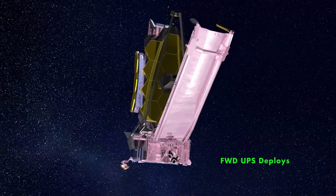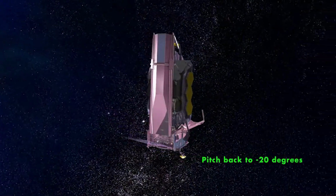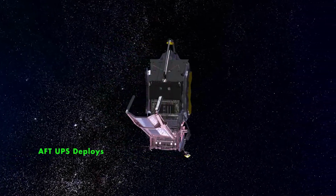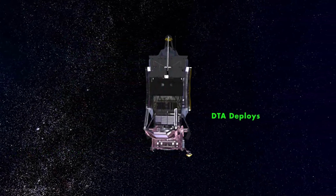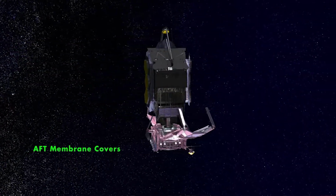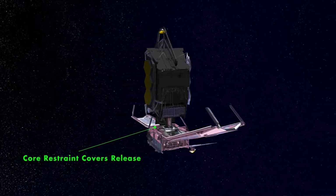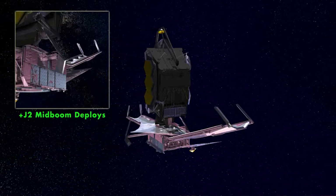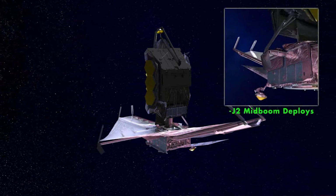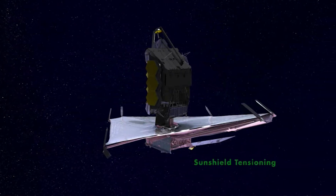And these pallet structures that you see unfolding have that giant sunshade folded up inside them. And you'll see how the sunshade is pulled out of them in a minute. An extended mast here provides thermal separation between what will be a very cold telescope and what must remain a room temperature spacecraft. And now you see these telescoping booms pulling the 5-layer sunshade out of that containment structure.